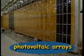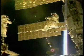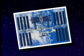So how will the station get power for the astronauts to use? From the sun. What the International Space Station has is a series of giant solar arrays, photovoltaic solar arrays. We have 1 set of arrays up there right now. There'll be 4 in total that will be aligned along the truss. What exactly is a truss?